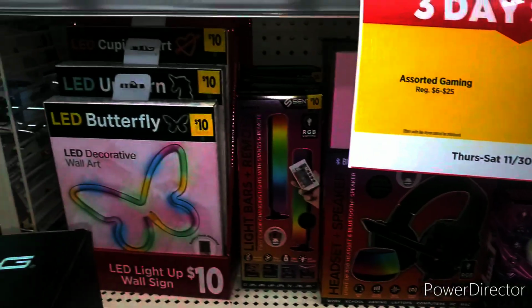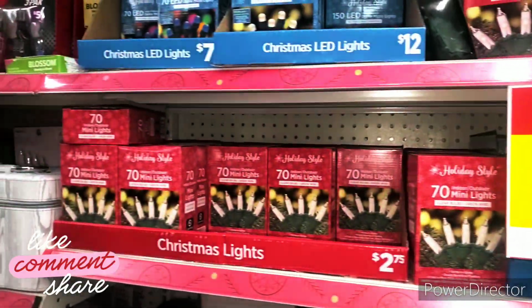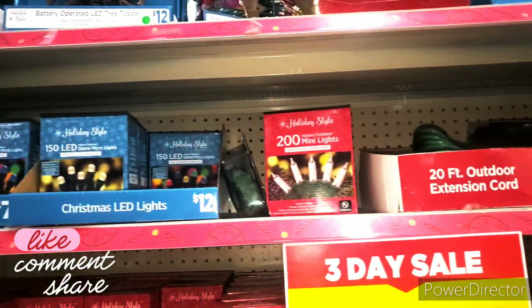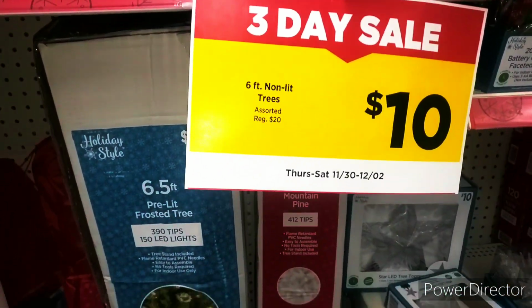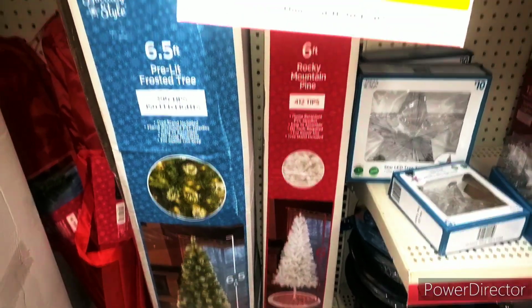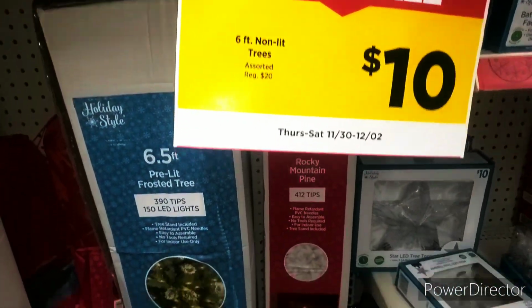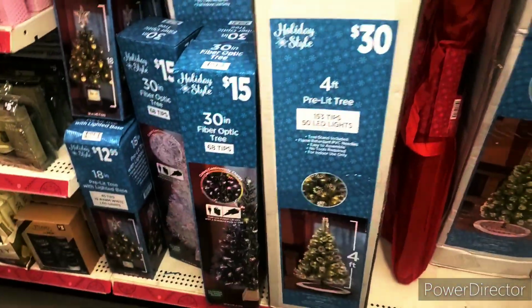We have more stuff down here and down here. So I also found the LED lights, that's $5. Guys, make sure you scan. I don't know exactly which ones they are, but make sure you scan. And then I also found the trees, that is $10. I think these are the ones right here, guys. I think they look like this right here, but scan to see which ones are included.